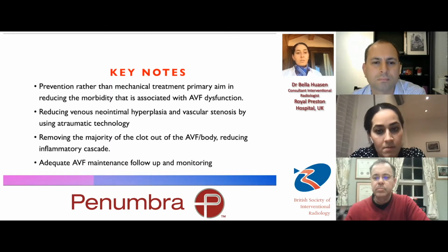So the keynotes are, in an ideal world, prevention is much, much better than treating. It does reduce overall the probability of AVF dysfunction, or at least it prolongs the period and the life of the AVF before they get these recurrent stenosis or recurrent thrombosis. If we can in any way reduce the trauma by using atraumatic technology, that's fantastic, and I think that's where the Indigo system fits in.